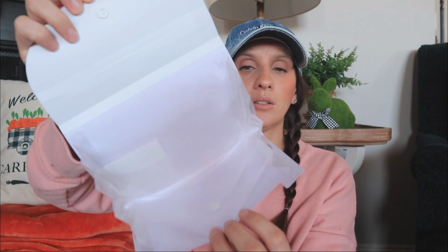These are expandable file folders. You get the little button closure. And then, ta-da! These are going to be great if you want to organize stickers, anything in your craft room, like loose scrapbook pieces of paper. You could also use these for care packages, gift baskets. Those are going to be great there. You know, put your coupons. You can even put your recipe cards in here as well.